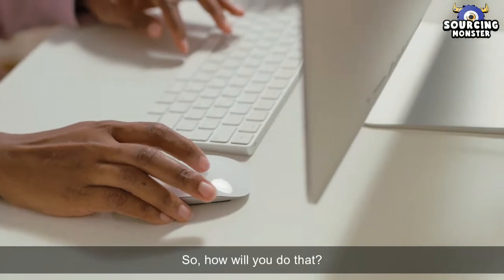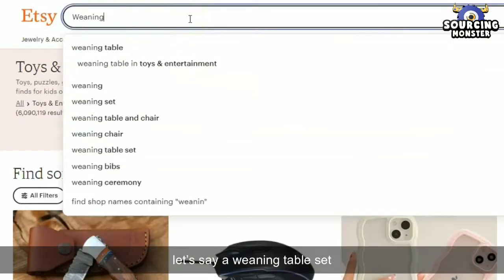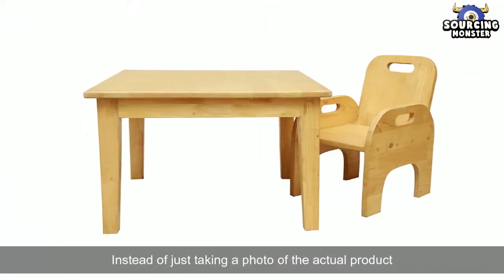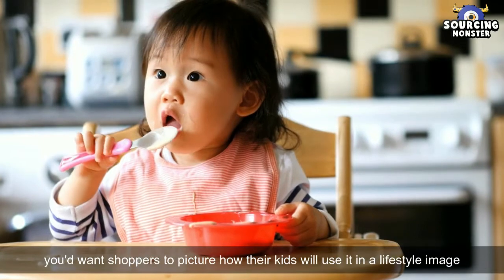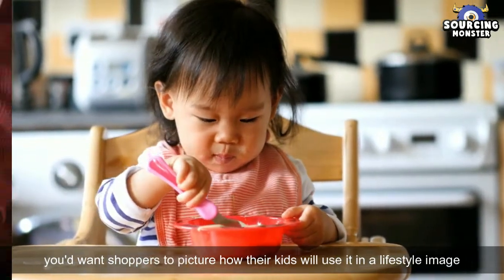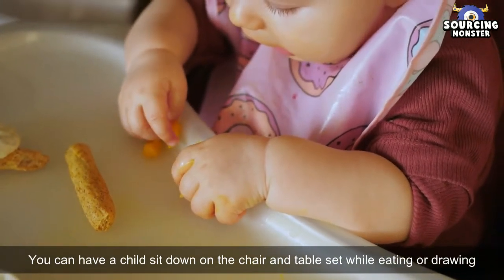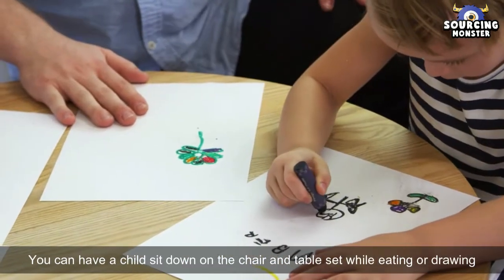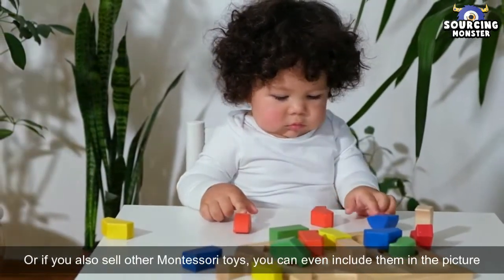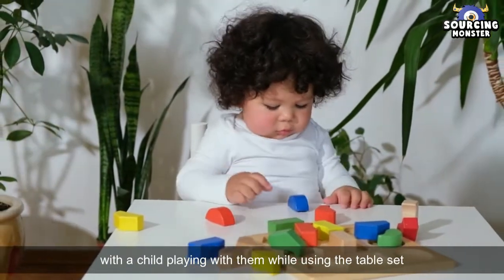So how will you do that? For example, if you are selling Montessori furniture, let's say a weaning table set, instead of just taking a photo of the actual product, you'd want shoppers to picture how their kids will use it in a lifestyle image. You can have a child sit down on the chair and table set while eating or drawing. Or if you also sell other Montessori toys, you can even include them in the picture with the child playing with them while using the table set.